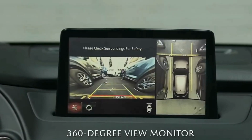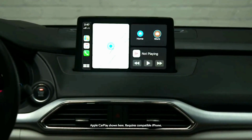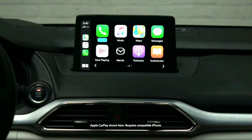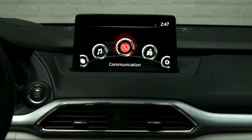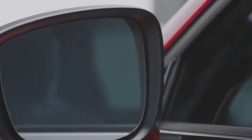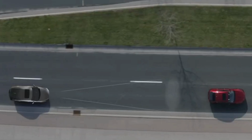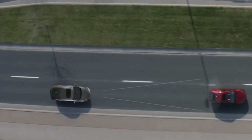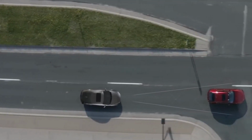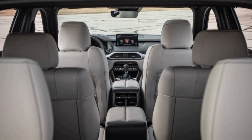The CX-9's infotainment receives an overhaul. It now comes with a 10.3-inch display and an updated interface. Apple CarPlay and Android Auto are available on Touring models and up. There are also plenty of USB ports. All CX-9s now come loaded with advanced safety and driver aids, such as adaptive cruise control, blind spot monitoring, rear cross traffic alert, forward collision warning, and lane keeping assist. But compared with other SUVs in the segment, it's short on passenger space.